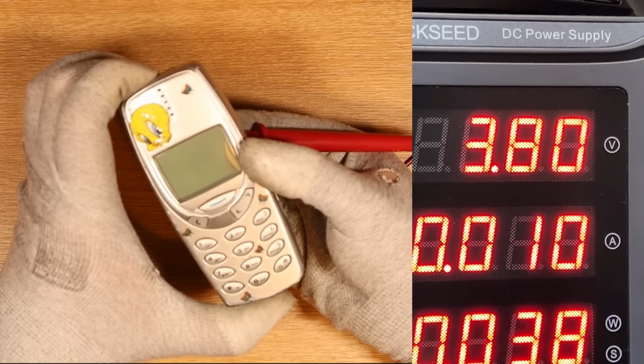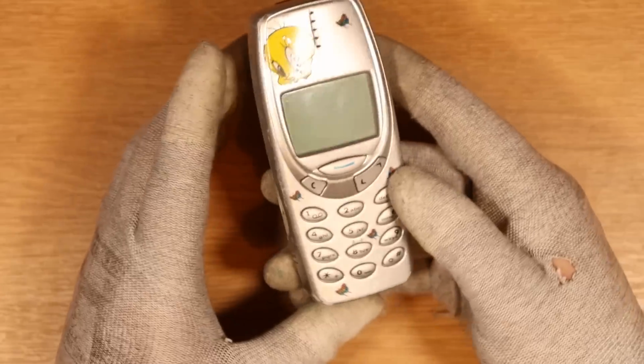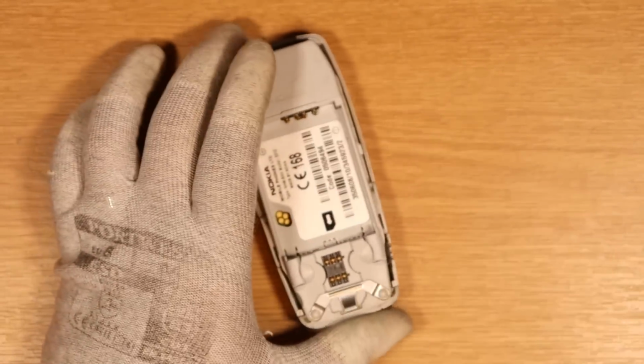I don't know if it's something wrong with the screen. Maybe it's on and it only draws 0.010 amps of current. I have no idea. The next question is, can we go deeper with this? I'm gonna assume we can.